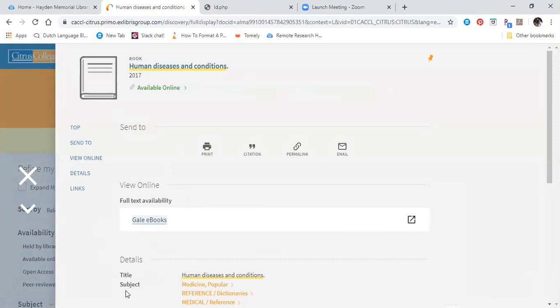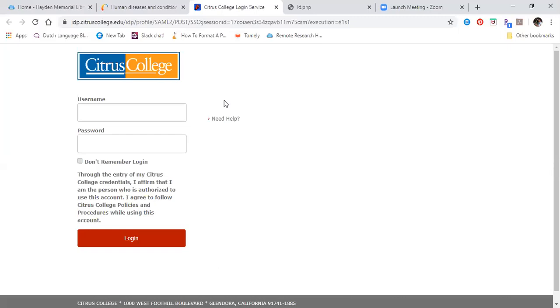And it's going to take me here because I am not on campus. So if you're not on campus, you're going to have to sign in to your library account. The good news is with this new system, we also have the ability to make all of your passwords the same. So you may have had a My Library account before. It's unnecessary now. Now you just sign in the same way you sign into Canvas and Wingspan and all that good stuff. So it's the first part of your Citrus email address and your email password. Sign me on, and it is going to take me here to my ebook.